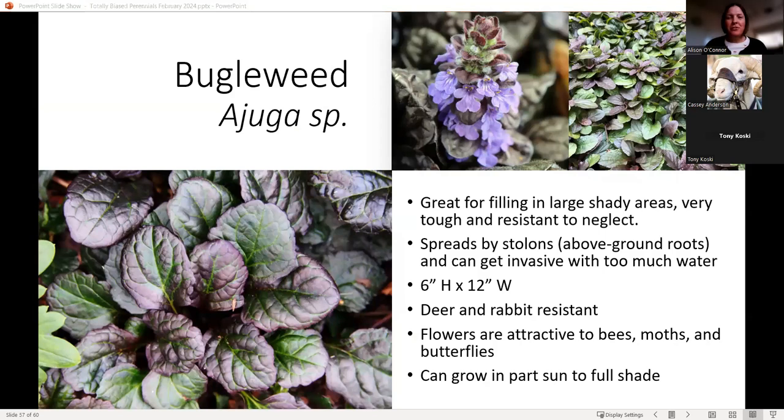All right, bugleweed. So don't think I'm crazy, because bugleweed, if you grew it again in a place with a lot more moisture, is super invasive, but not here. So again, if you're monitoring moisture levels, a lot of these plants should behave themselves. The reason I added bugleweed is just because it has such fun foliage. It's a great ground cover and there's a lot of diversity. It only gets to be about 6 inches tall, has cute little flowers, but can spread because it grows via stolons. And so again, watch the water on this one.